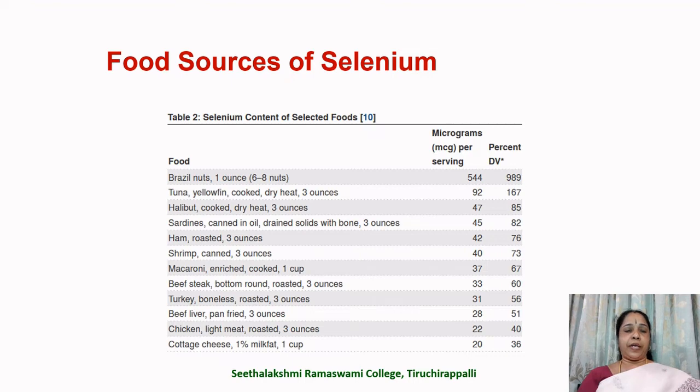Food sources of selenium. We find that selenium is rich in Brazil nuts, tuna, halibut, sardines, ham, shrimp, macaroni, beef steaks, and turkey, beef liver, chicken, and cottage cheese.